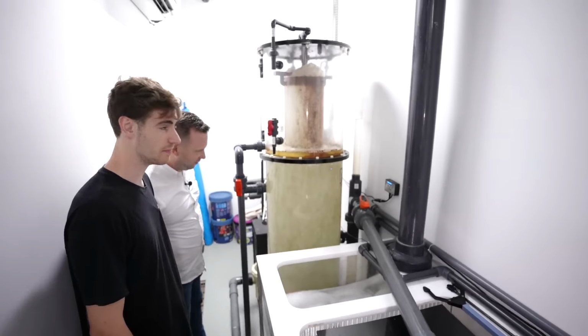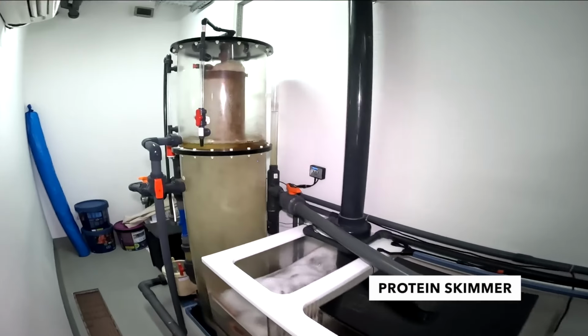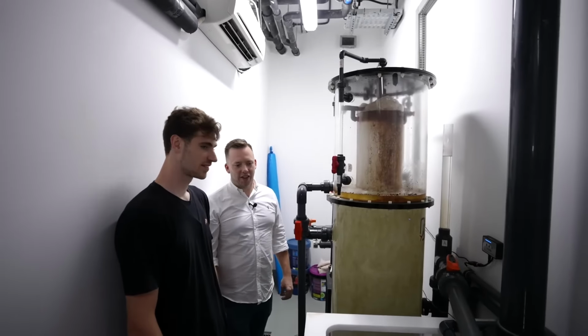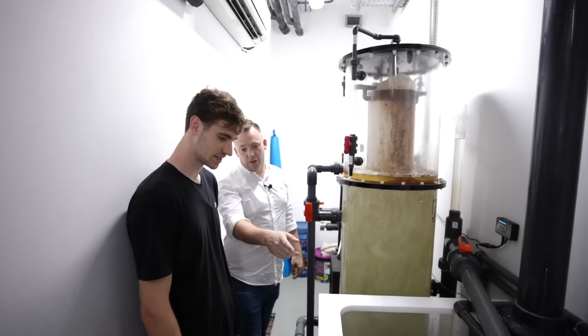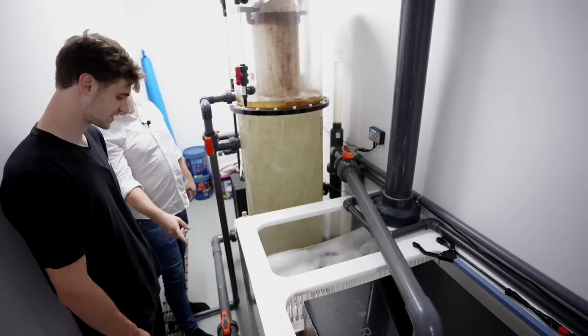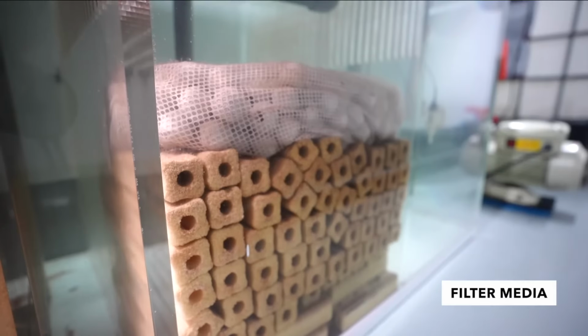Yeah, this thing is massive. This is a 7-foot tall protein skimmer. Jeez. Get a good protein skimmer on there. It makes your life a lot easier with maintaining the tank. Then we've just got a trickle filter in here to get rid of the micro bubbles, remove your ammonia and nitrate from the water. And underneath you have a load more kind of high density ceramic media.